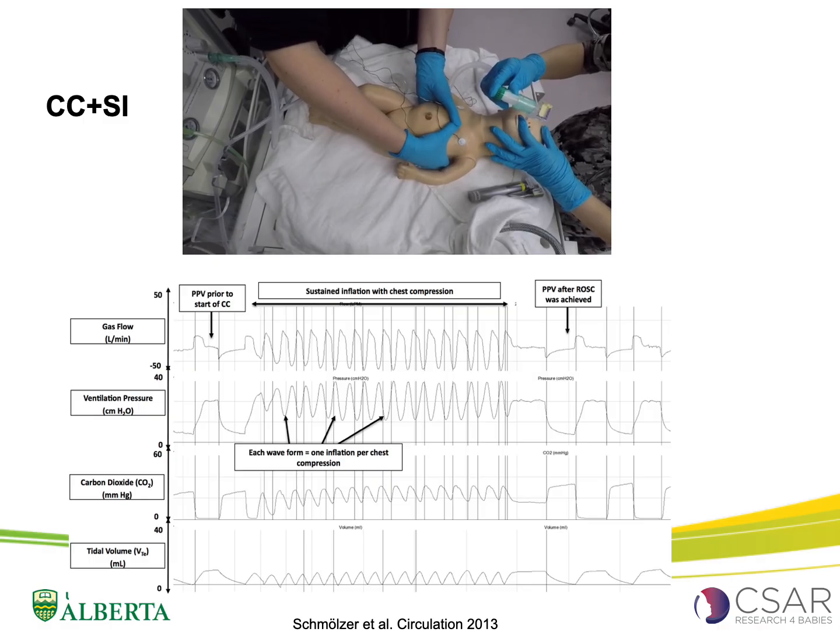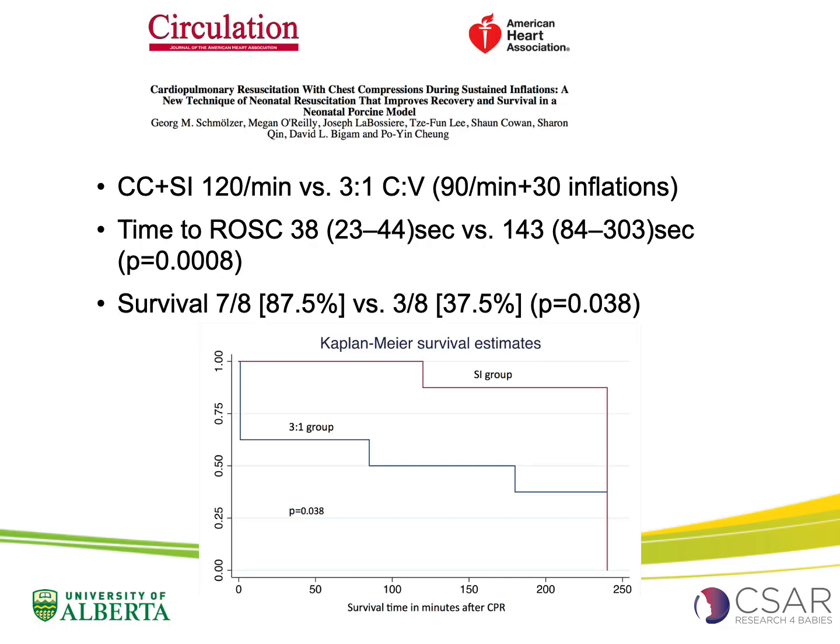What does it do? If you look at the flow waves, if you look at the top one, the gas flow, every time you push the chest, air comes out, but during chest recoil, air goes back into the lung. So you are continuously pushing the air out, which you do with all chest compression techniques, but now you're passively aerating the lung, you're passively ventilating, because during chest recoil, air flows back into the lung.